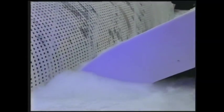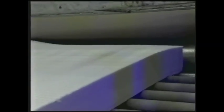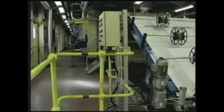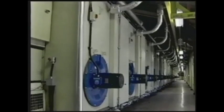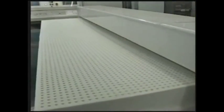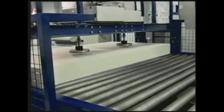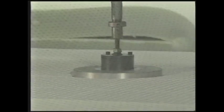The latex mattress block or pillow is thoroughly washed by both immersion and by suction of water through the open cell structure of the latex. This removes all latex proteins and soluble products of the latex foam process. The product is then dried using the very latest technology of suction drying, where hot air is sucked through the open cell structure of the latex. This process also provides a secondary cure system. Every product is then tested to ensure that it meets the required specification for density and hardness.